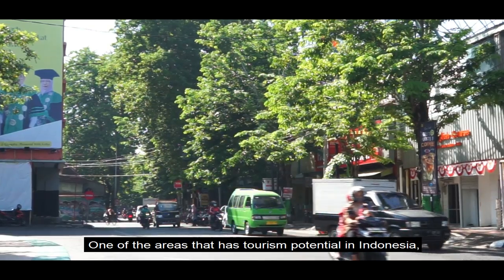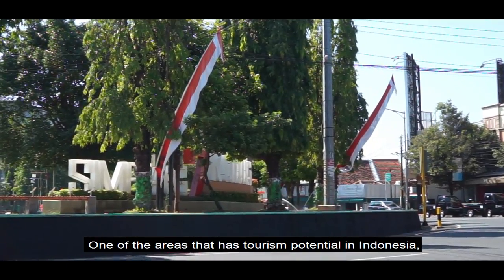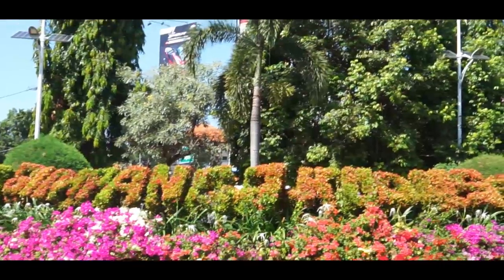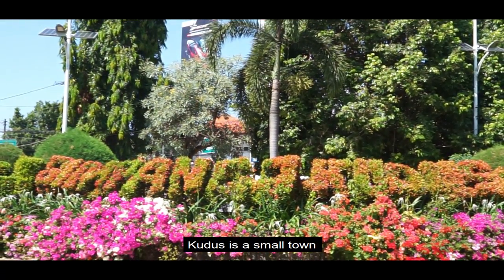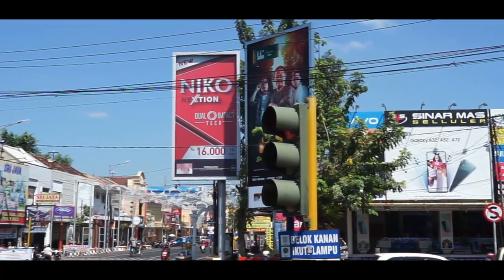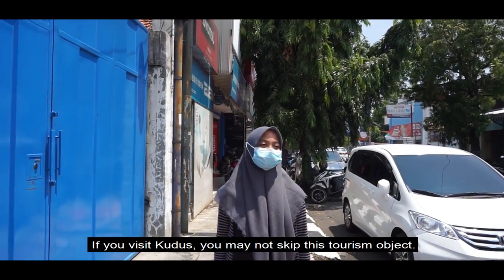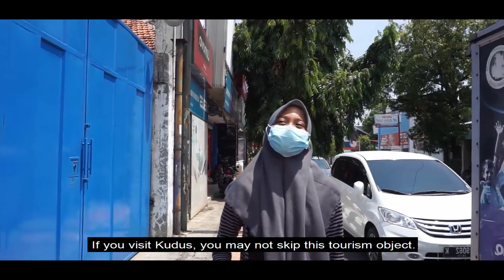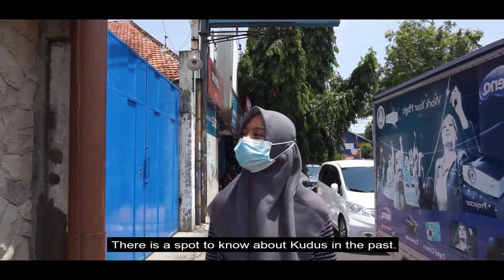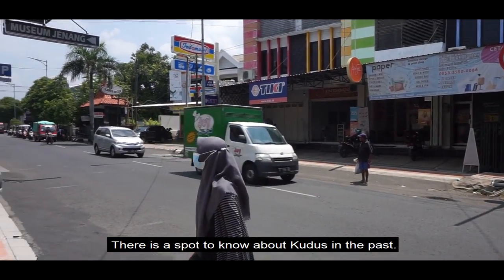One of the areas that has tourism potential in Indonesia is Kudus Regency. Kudus is a small town located in Central Java province. If you visit Kudus, you may not skip this tourism object. There is a spot to know about Kudus in the past.